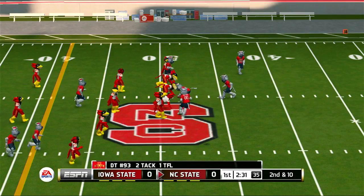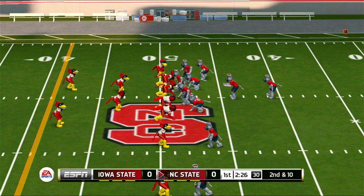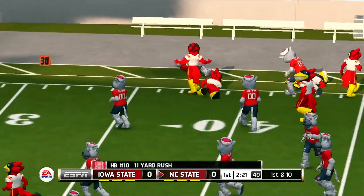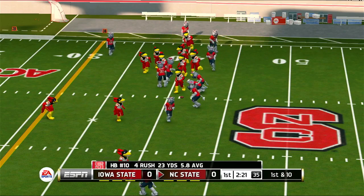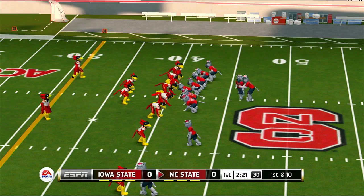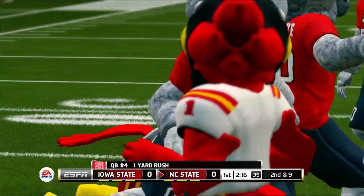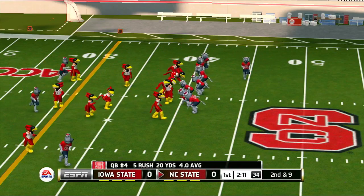That makes it 2nd and 10. Ball's going to 83. At the corner. He gets hit out of bounds at the 41. He fights forward to about the 40. Gain of 1 yard. That brings up second and 9.